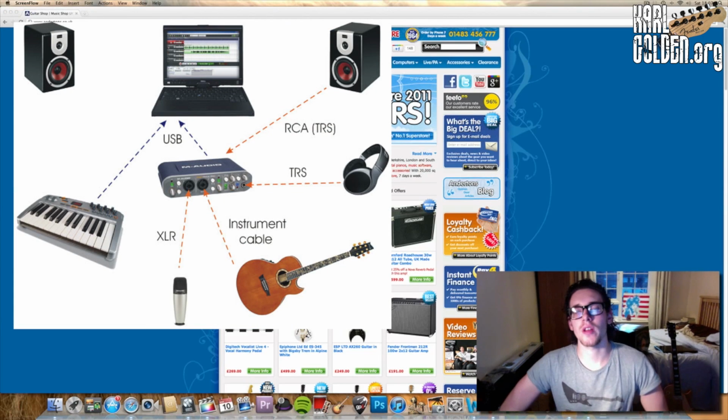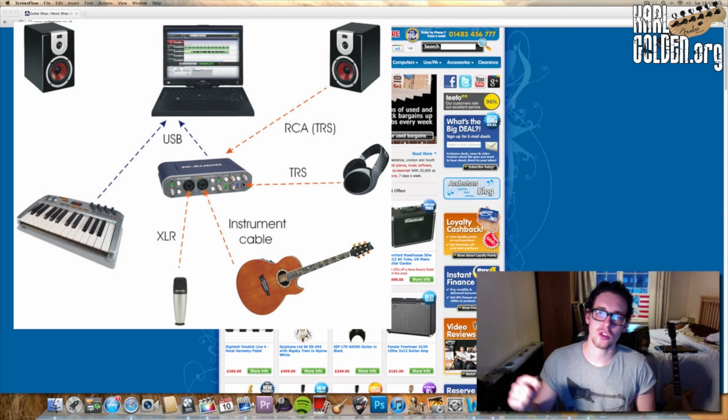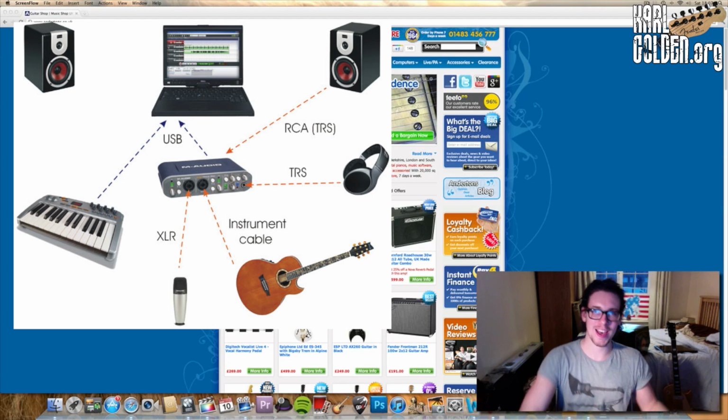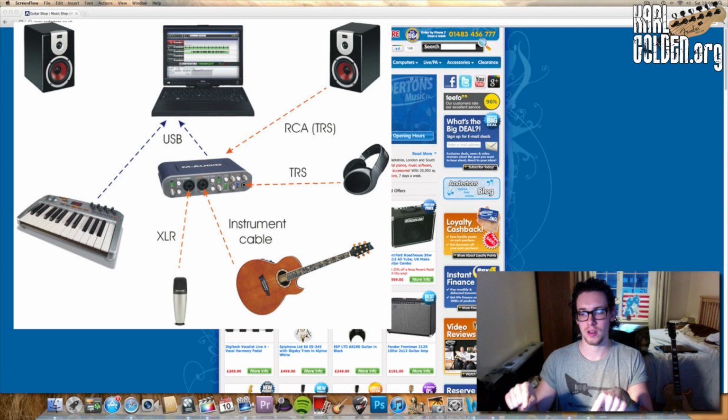So in conclusion, external sound cards are very important. They connect your instruments to your computer via USB, and they allow your instruments to communicate with your software. So your software should automatically pick up the sound card. It's very easy. There are easy steps to sort that out, so there's no worries about that.